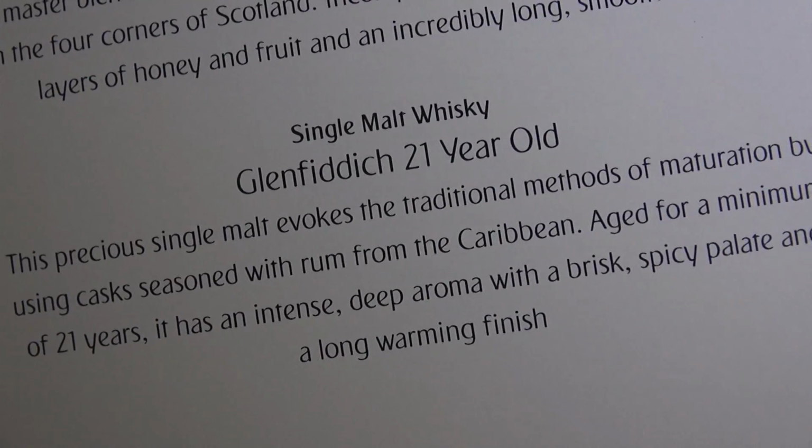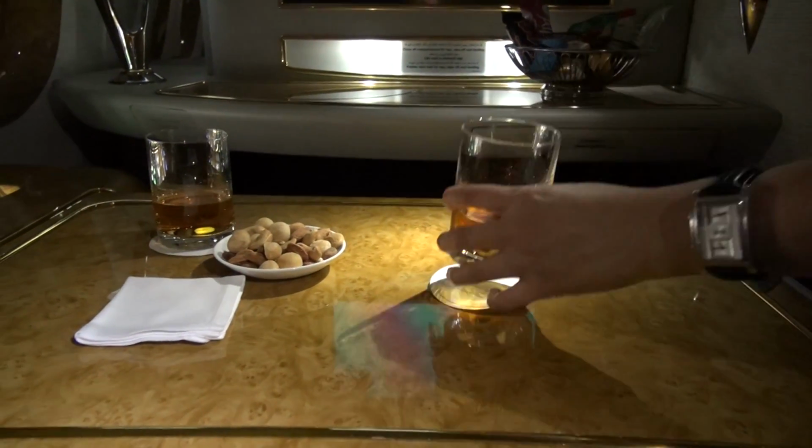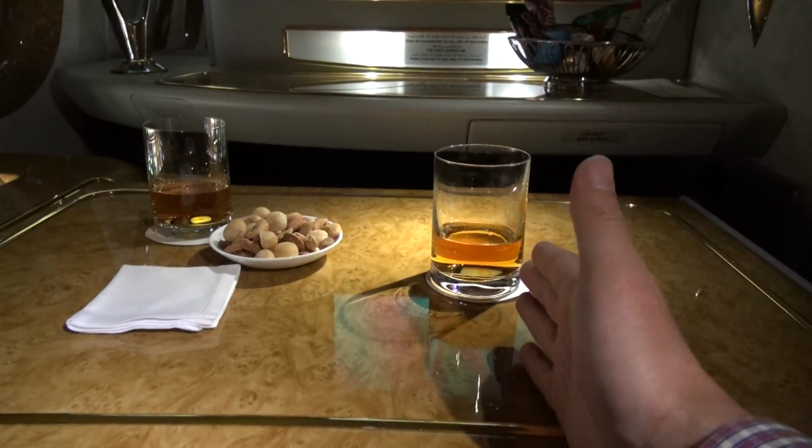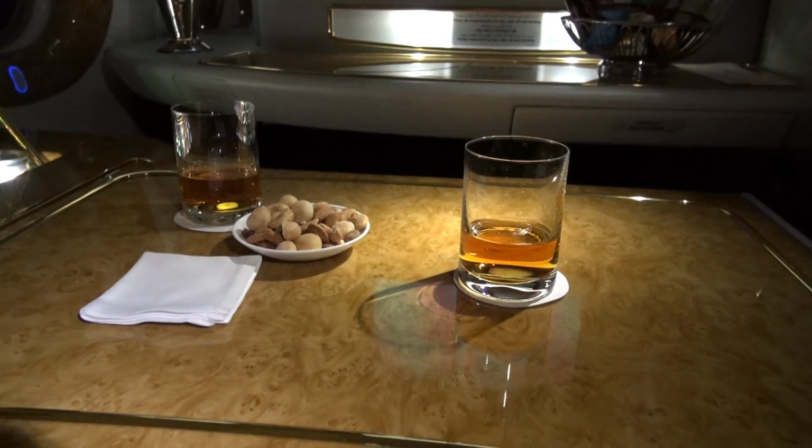The wine and spirits served on board are straight from the top shelf, allowing me to indulge in a whiskey tasting soon after takeoff. So this is Glenfiddich, and that's served through there. Okay, lovely, thank you.